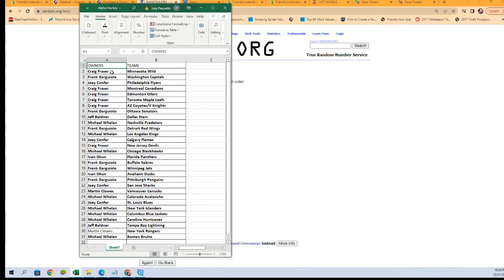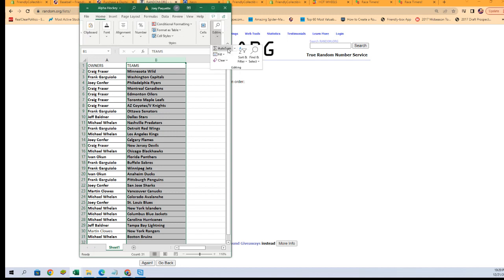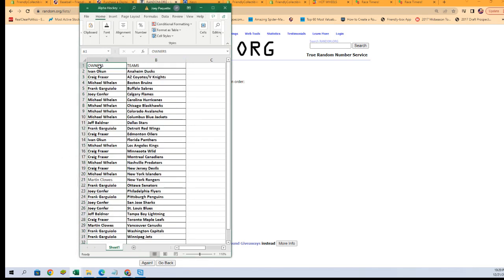All right, any trades at all? I'm going to switch over. Actually, before we do that, I'm going to alphabetize by team names. It's going to keep the owners with the teams you have now. It's just so we can sort and ship it faster to you. Just like that, boom, that is our lineup alphabetized. All right, let's switch over.